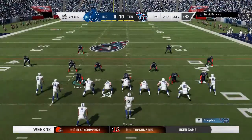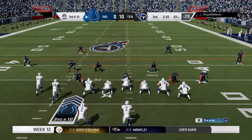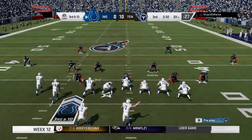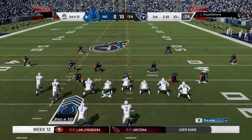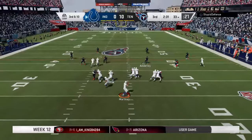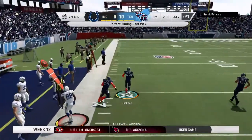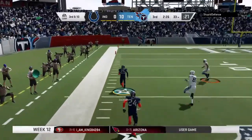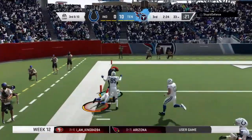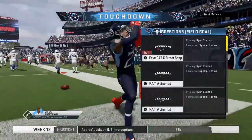Big play coming up. Here's 3rd and 10. I would expect to see some pressure here. The pressure drops off as they'll look to throw. And his pass is intercepted for the 4th time today. Picked up by the USC man, Adoree Jackson. And he will take this one home. It's a touchdown.